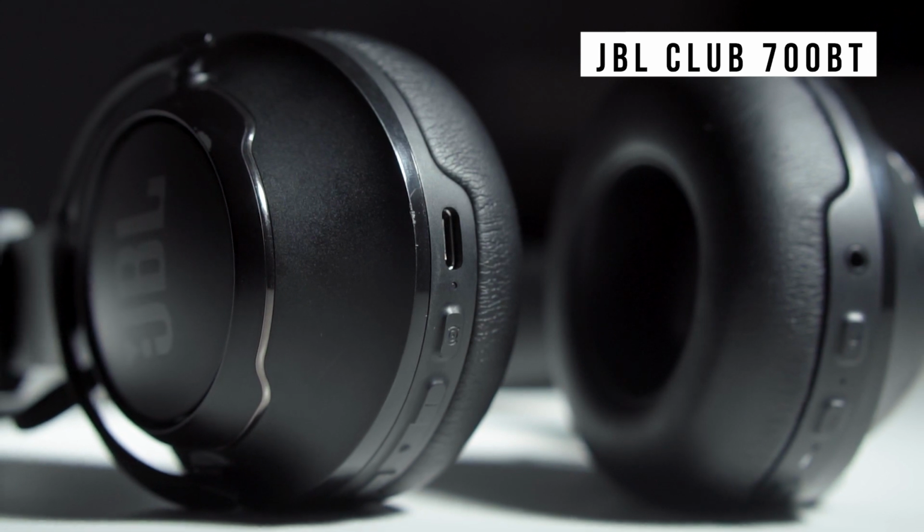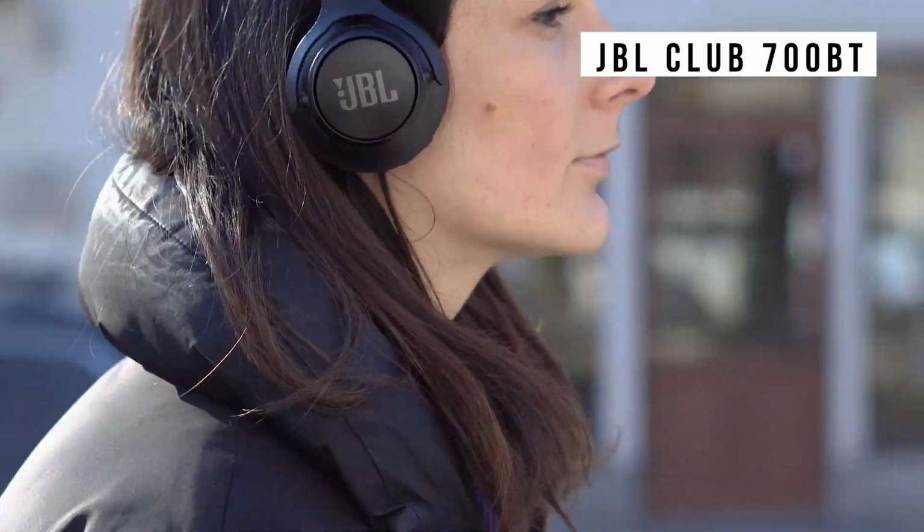Then we've got the JBL's sound quality. It is really good. It does sound different compared to the others. It has a really good even tone. It's almost like a remastering of the music, which is super nice. I tried out the same tracks on all of these headphones, and I will say that for sure this has the crispest sound.